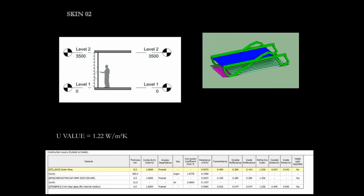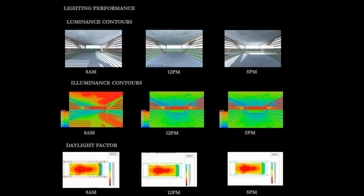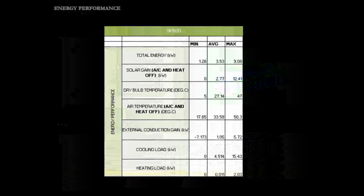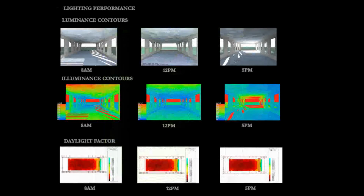Skin 2 comprised a double skin facade, where the U value is 1.22. Energy performance is as follows. The lighting performance was analyzed and it had no glare issues. Skin 3 gave the U value of 0.4069. The energy performance is as follows. The lighting performance is as follows and it had no glare issues.